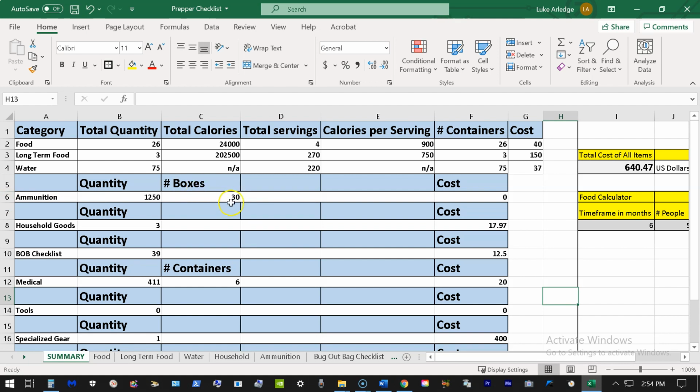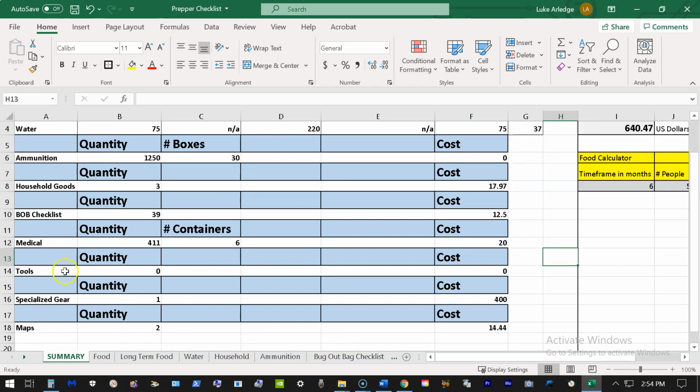So it comes in boxes, and this tells me how many boxes of ammunition I have on hand, how many containers I have, or pill bottles, or first aid boxes, anything that's a container that contains supplies. This tells me how many containers I have on hand for medical here. Some of the other categories didn't really need the container, so I left it off.